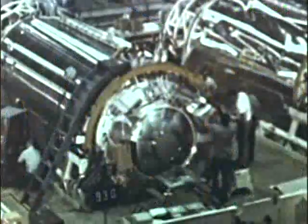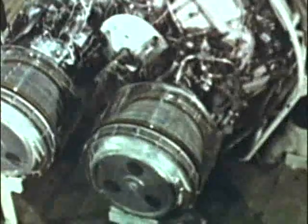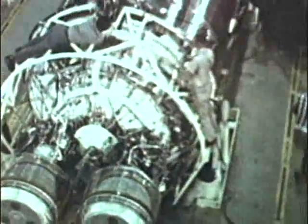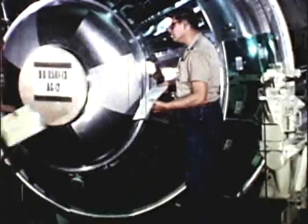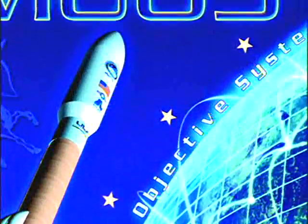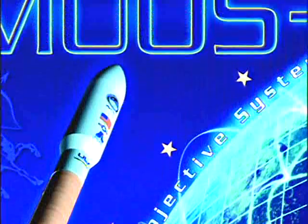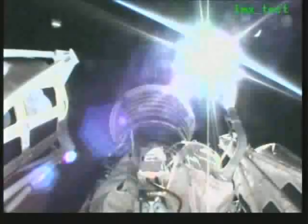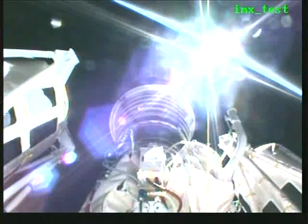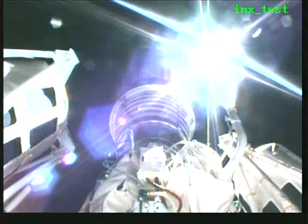Development of Centaur, the world's first high-energy upper stage, began in 1958. Utilizing liquid hydrogen and liquid oxygen, Centaur debuted in 1962 and enabled critical missions that paved the way for the Apollo moon landings. Named after the half-human, half-horse creature of Greek mythology, Centaur remains a workhorse of the launch industry. Now let's go back to Marty Malinowski for the call.